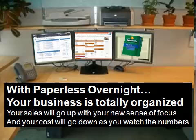It only works straight off the screens, and you can do that using before the fact paperless overnight. What that means is we're going to capture the paper before it gets to a desktop and then help you manage the workflow associated with it.